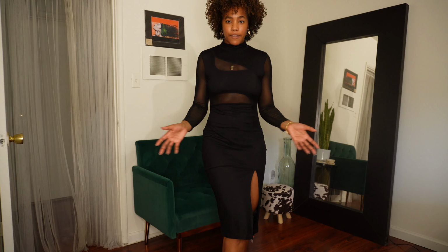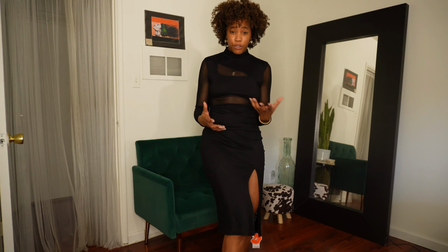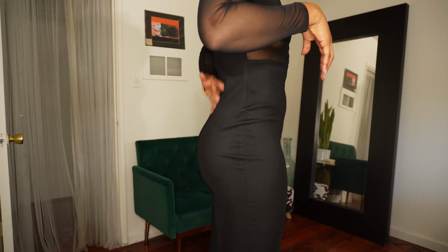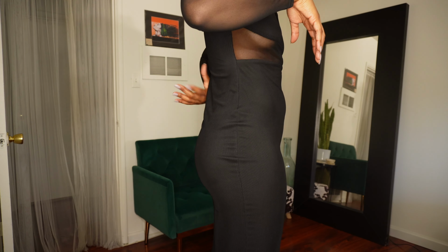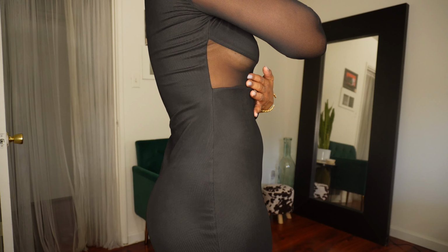If it's this style of dress, like a bodycon style or fit, I want it to feel like a bodycon fit. The low hip, it doesn't hug. This doesn't give me any shape here. It's just fabric. Ooh, wow, that's sexy.